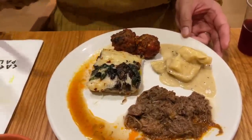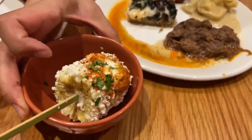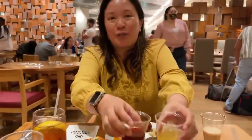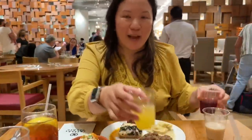Yeah. And over here is elote from the elote station. Well, they'll make it for you to order, which is cool. And finally, there are three drinks that are available in the Mexican station. We have horchata, jamaica, agua fresca, or like hibiscus tea, and this is pineapple. Nice.